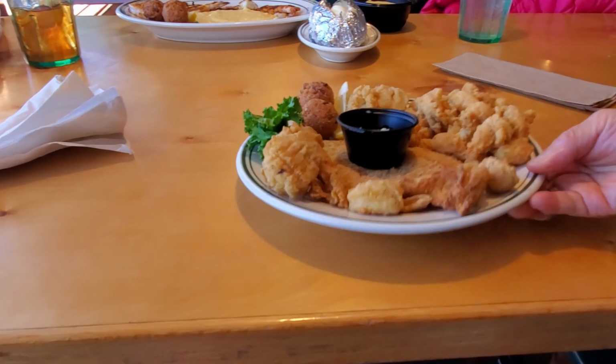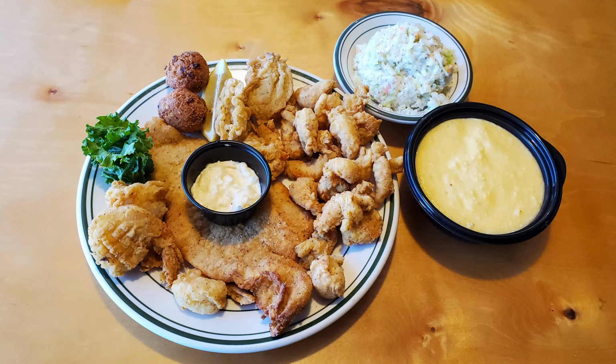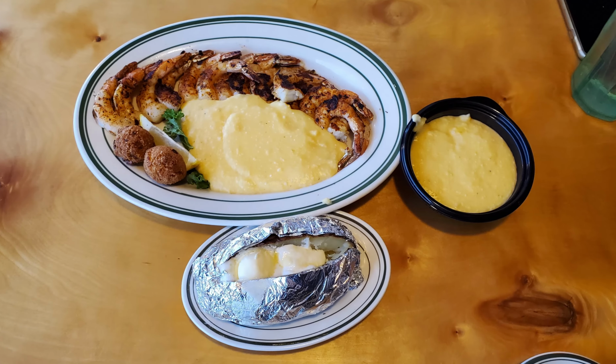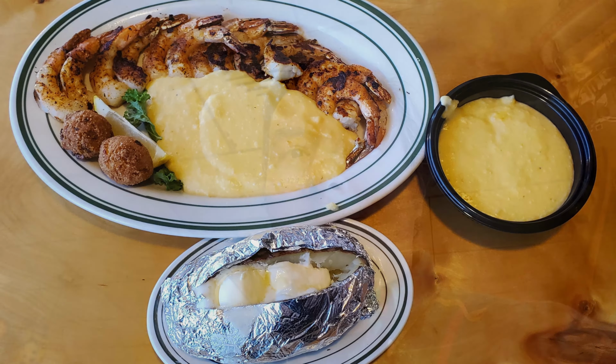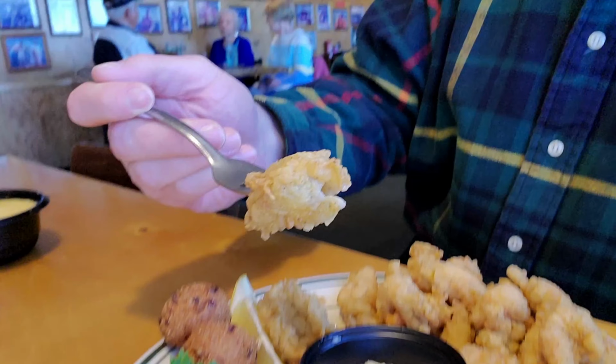So we put our orders in and the food has arrived. I got a nice seafood platter here and it looks pretty darn good with a lot of food on there. My dining companion got the blackened shrimp and grits. So let's dig in here. So I got the combo plate with shrimp, oysters, and flounder. Here goes an oyster. Oh yeah.